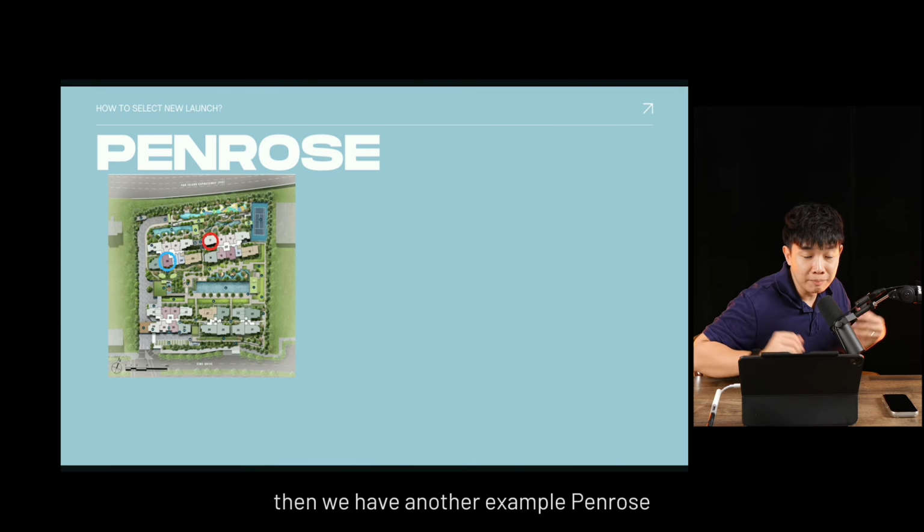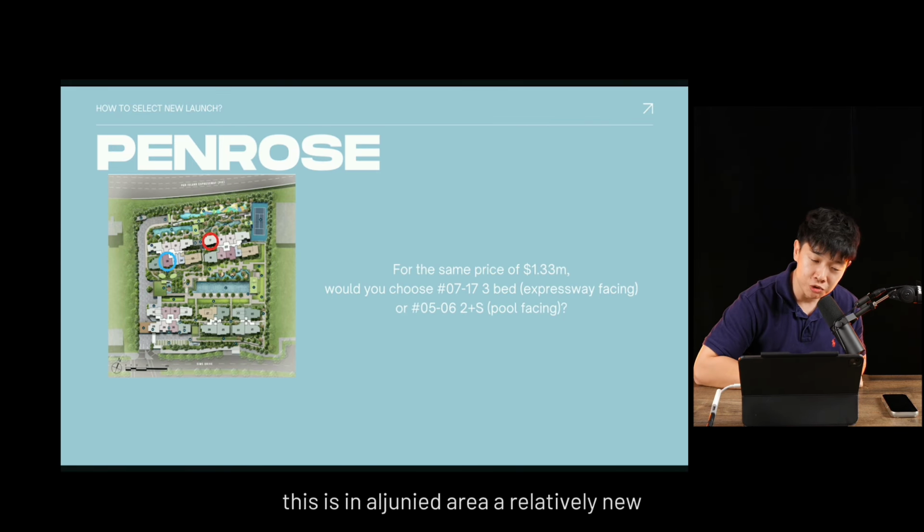Then we have another example. Penrose, this is in the Aljunied area, a relatively new, just TOP kind of project. For the same budget, about $1.33 million, will you choose a 3-bedroom facing the highway, and this is a very, very busy highway, it's the PIE, or would you go for a 2+ study, sort of pool-facing unit, not directly pool, but inward-facing unit, definitely quieter? Which would you go for?